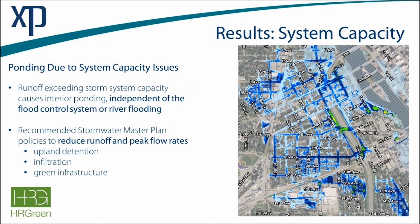We had heard, and from experience know, that there are locations within the existing storm sewer system where there are some capacity concerns, where just in a rainfall event, nothing to do with river flooding or with a blocked gravity condition because of the flood control system or anything like that, but just due to capacity issues in the storm sewer system, water surcharges to the surface and is running over land and ponding at local low points. We are able to demonstrate that very clearly with the modeling and show where the runoff was exceeding that storm sewer system capacity and where these ponding areas were occurring, independent of anything that we're really doing with the flood control system planning.